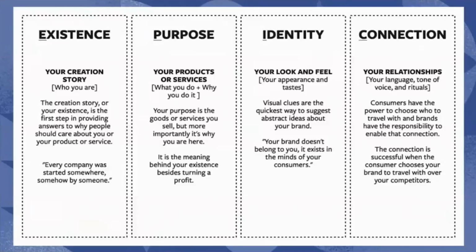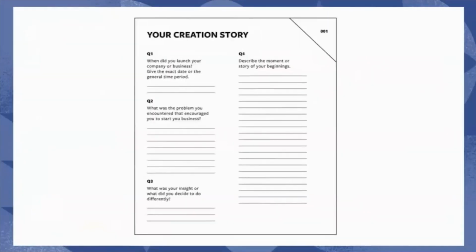And then the last one is connection, which refers to your relationships. And it's important to think about the language, the tone of voice that you use for your brand, and the rituals. We have an online course on the Facebook Blueprint website with all the details about these 4 pillars, but I will give you a high-level overview of some of them. Starting with the first pillar, your existence.